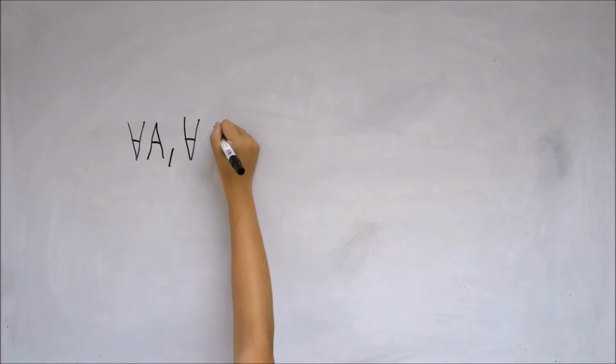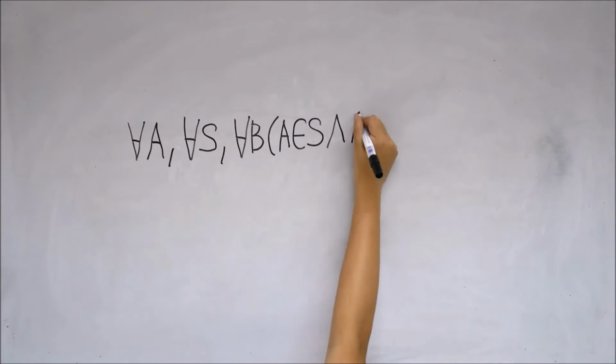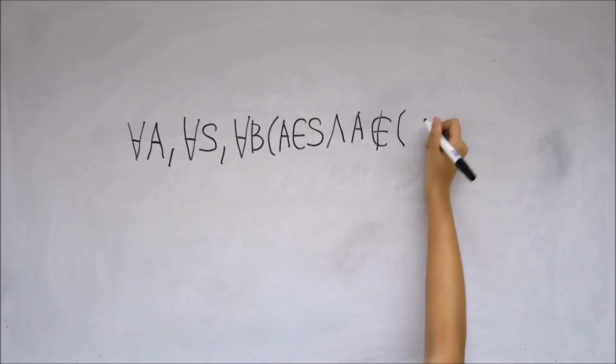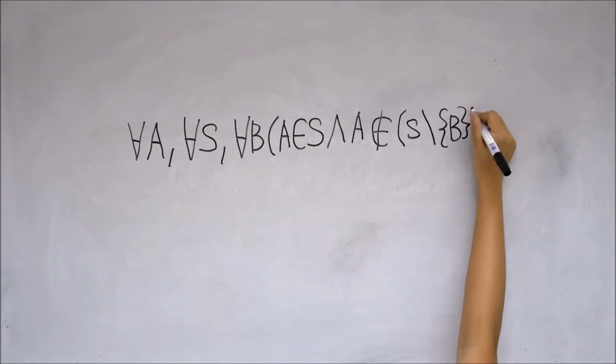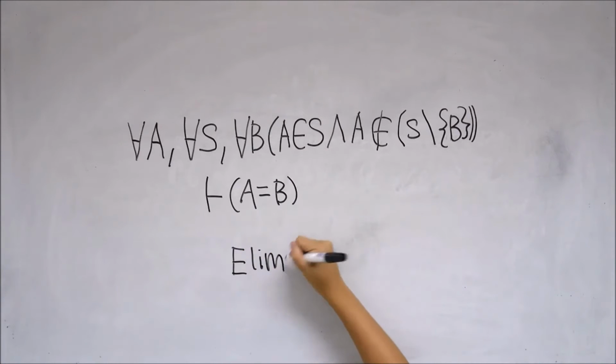The main formula that we will be using is the following. For all A, S, and B, given that A is an element of set S and A is not in a set that does not include B, A equals B. This is the concept of elimination.